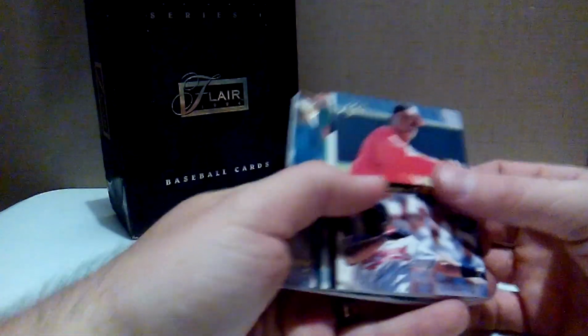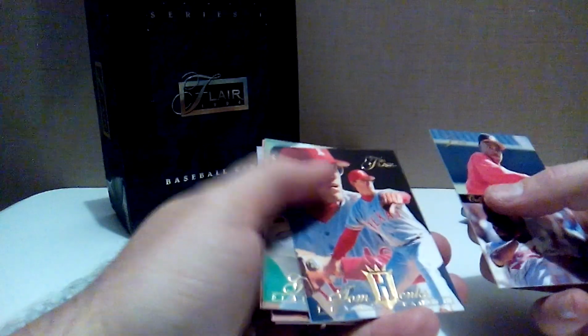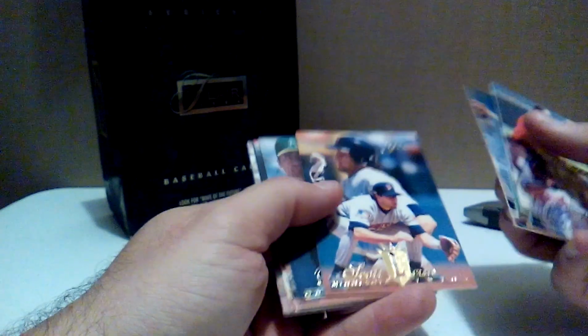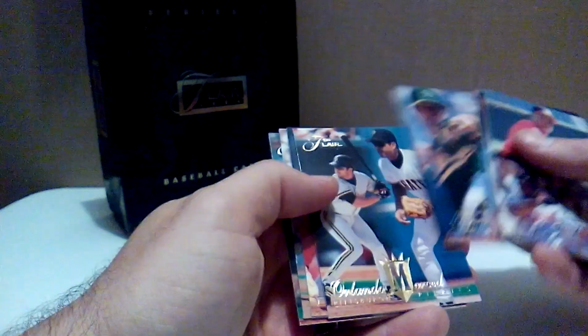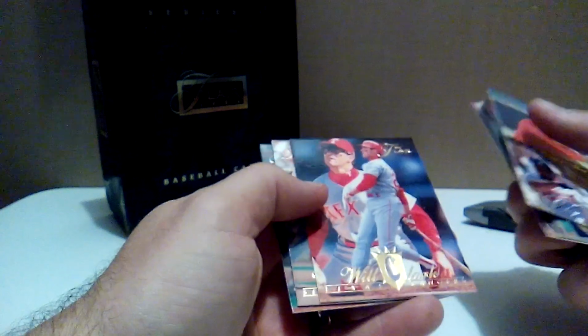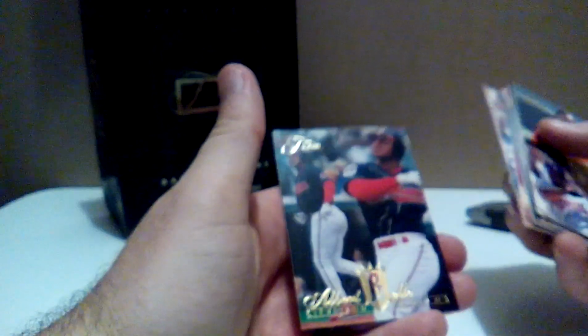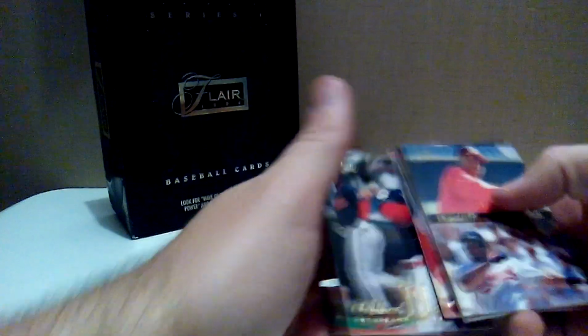Another outfield power, Joey Bell. That's pretty sad when you're getting duplicates of the inserts in one box. Tom Henke, Greg Hibbard, Phillips, Scott Leius, Ron Darling, Orlando Merced, Will Clark base. I don't have that one, that's nice. Chris Bosio and Albert Bell base.